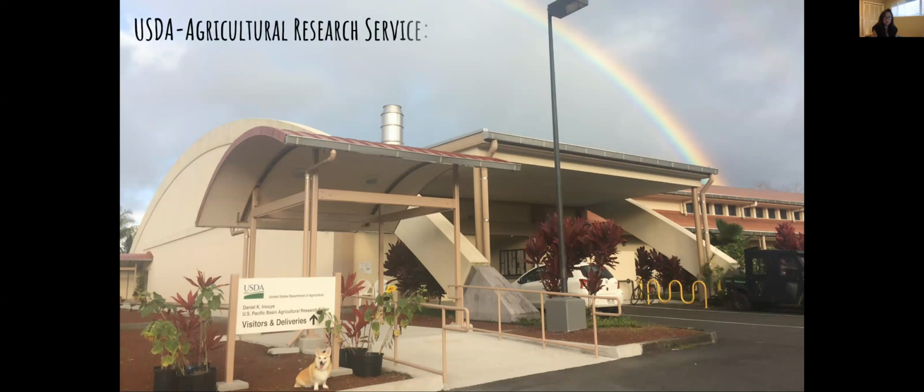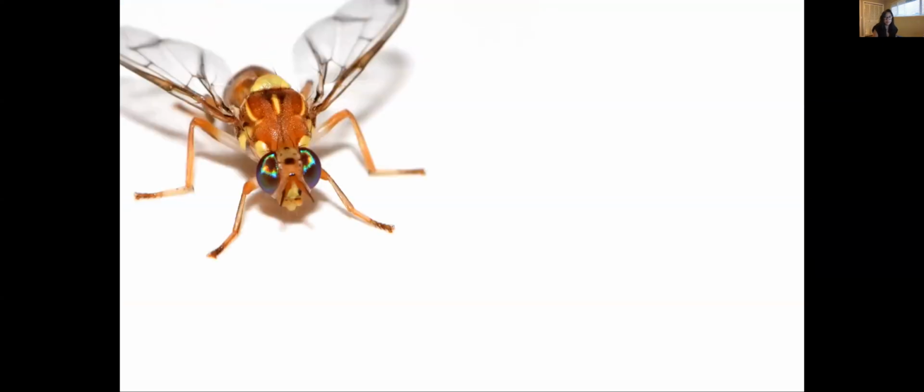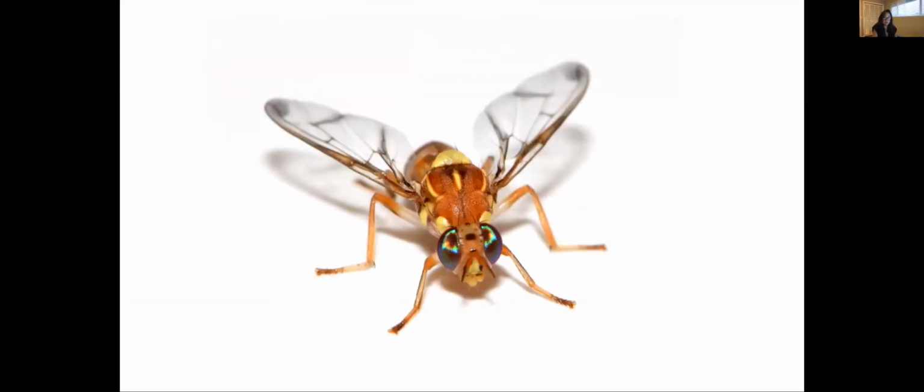In our lab, we do applied research that is focused on insect pests of tropical crops and commodities. At the USDA, I primarily study true fruit flies, which are major pests of fruit and specialty crops. My area of focus is fruit fly genetics and using genetics to better understand how to control, suppress, and eradicate fruit fly populations on a large scale.